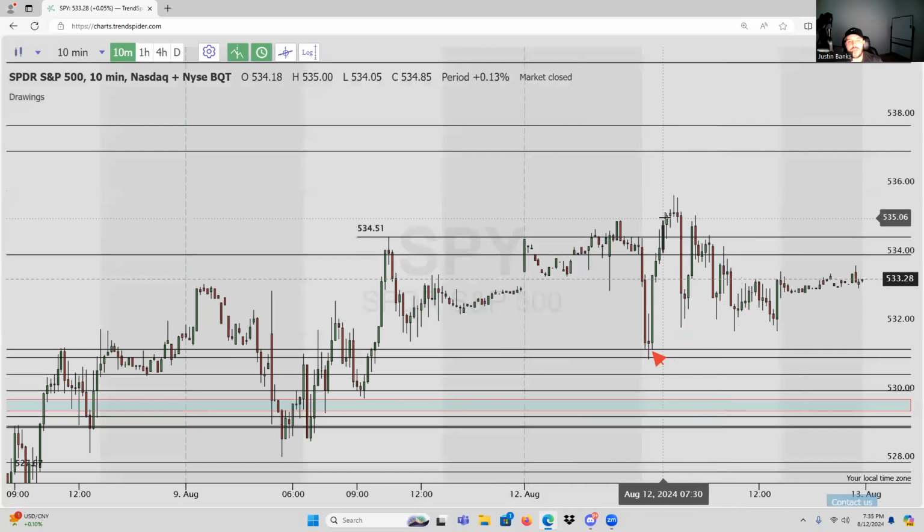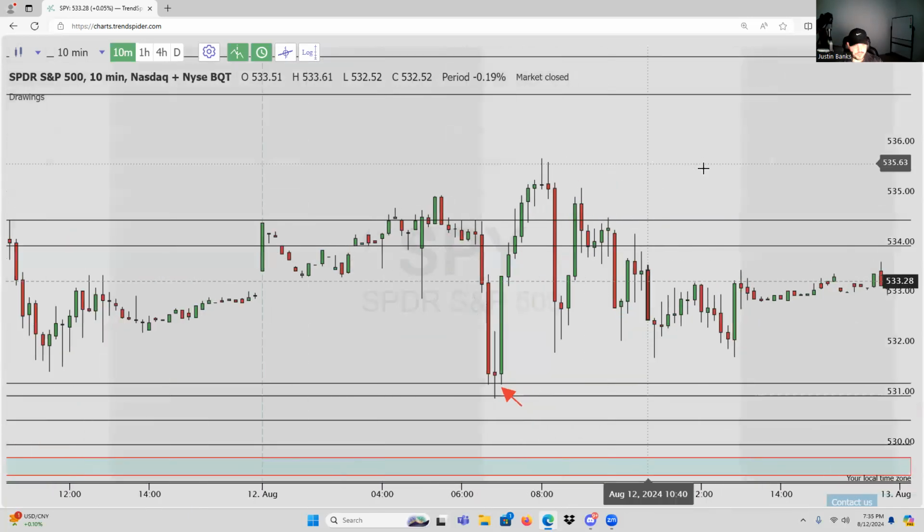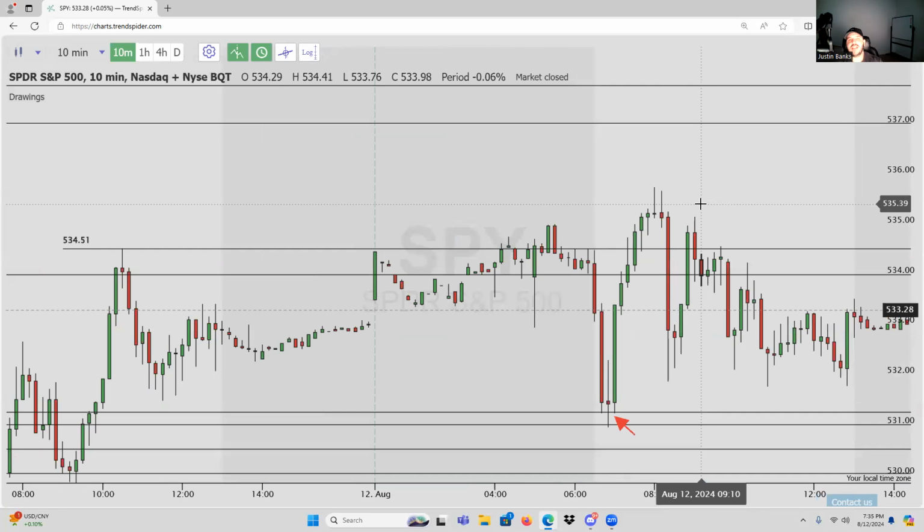Now, was I looking for this big and this fast of a pullback? No, I wasn't. I was looking for at least 534, or even a retest into these highs, really 534 to hold, maybe a higher low here around 533.40. Obviously, we got all the way down here, which was awesome. We took the 532 puts. So again, we had the thesis. We know it's going to be trappy.